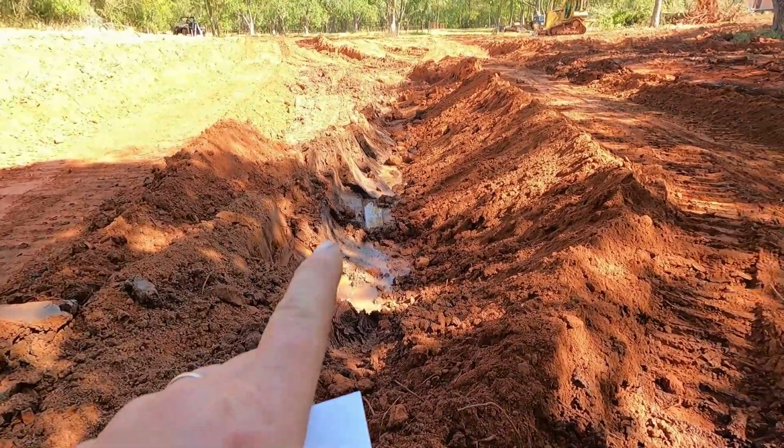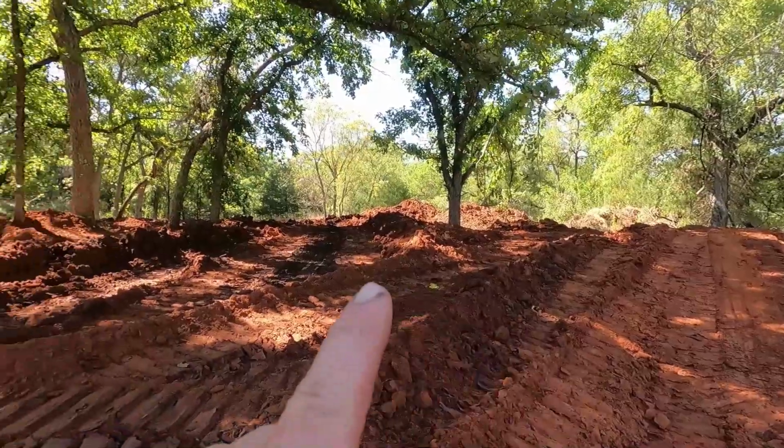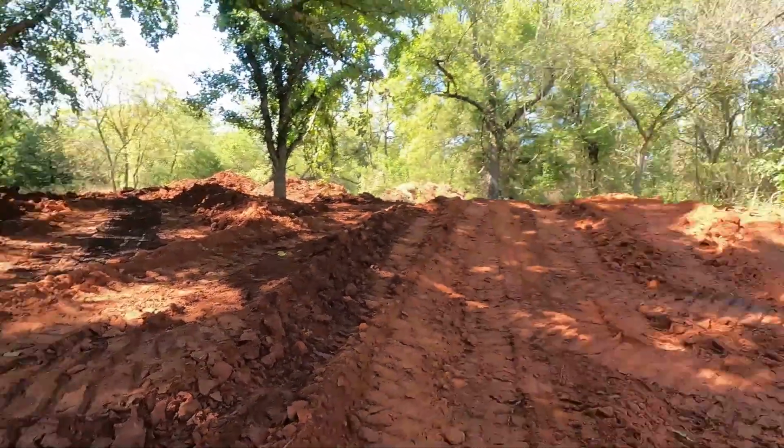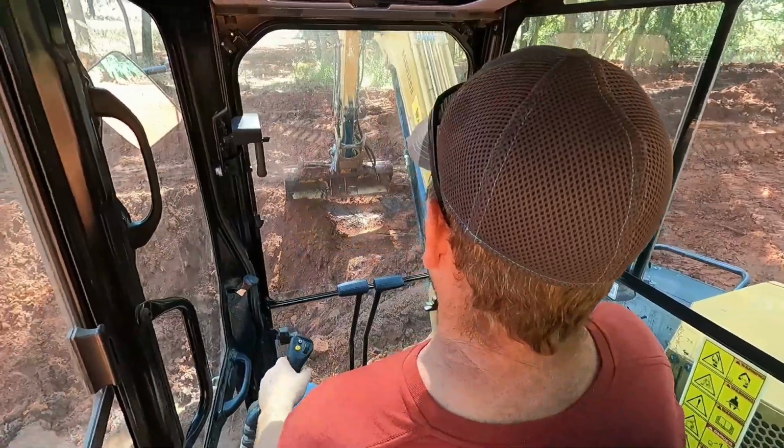I don't know. We'll see how deep we go, but I can throw that on the other side and let it dry out. Maybe by tomorrow I can work with it, but it might take 3 or 4 days. But get it out of there and get this all built up because the spillway's right here. So we'll see if the little temporary shelf I made will hold it up. So I'm just gonna flip all this stuff on the other side here.